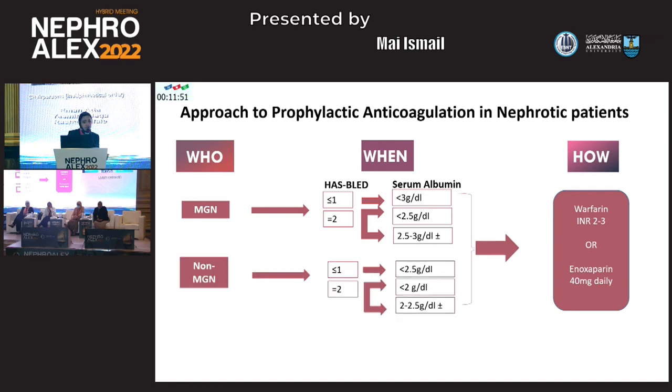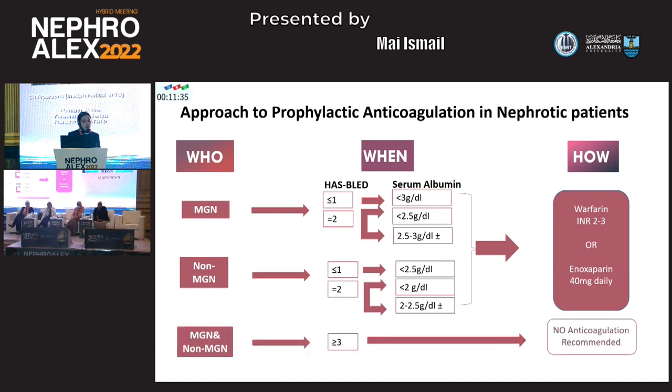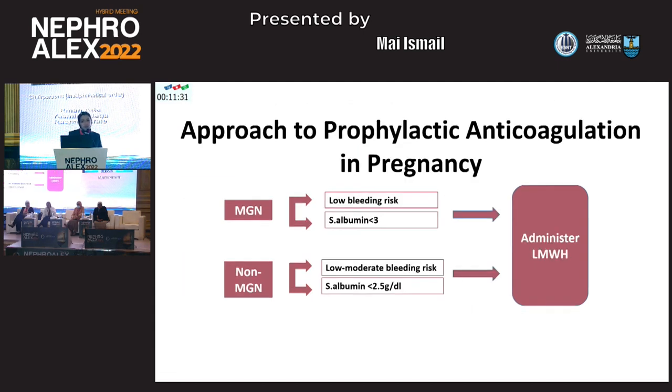If it's a non-membranous glomerulonephritis, HAS-BLED from 0 to 1, هنا السيرم albumin cutoff مختلف. لو less than 2.5 gram per deciliter هندي prophylaxis. HAS-BLED equals 2 بندي prophylaxis لو serum albumin less than 2 or from 2 to 2.5 with an additional risk factor. If HAS-BLED equals 3 or more, no additional anticoagulation.